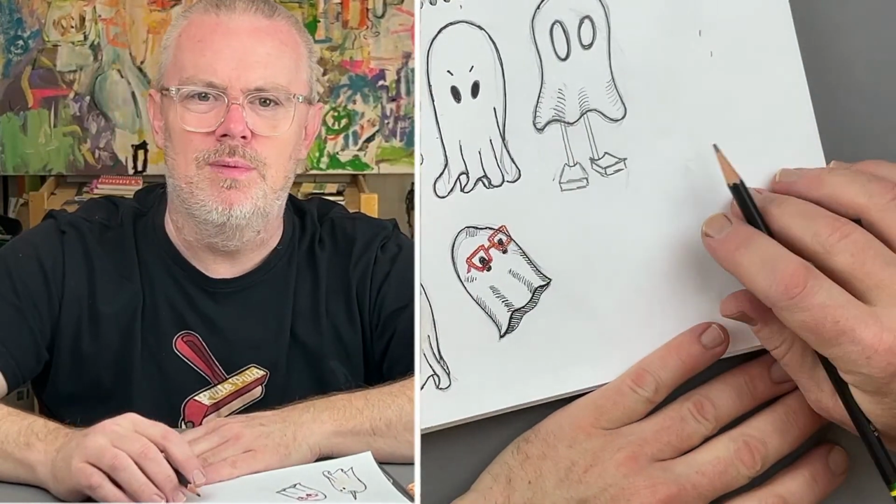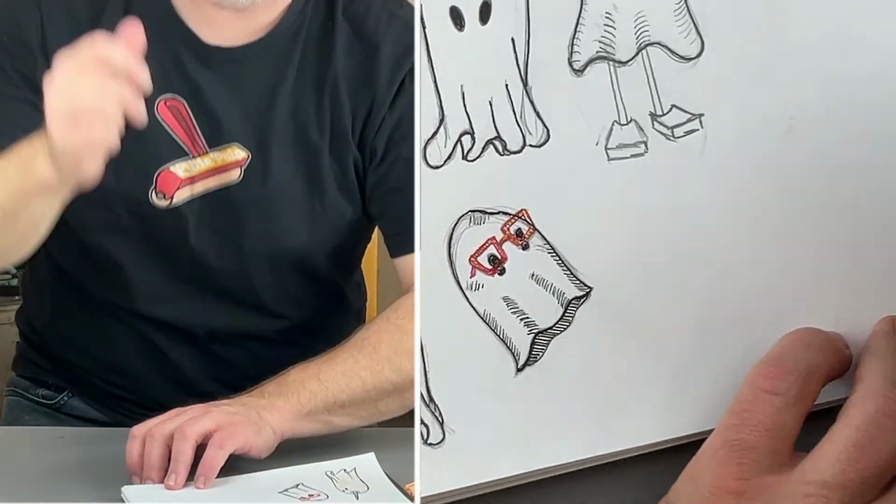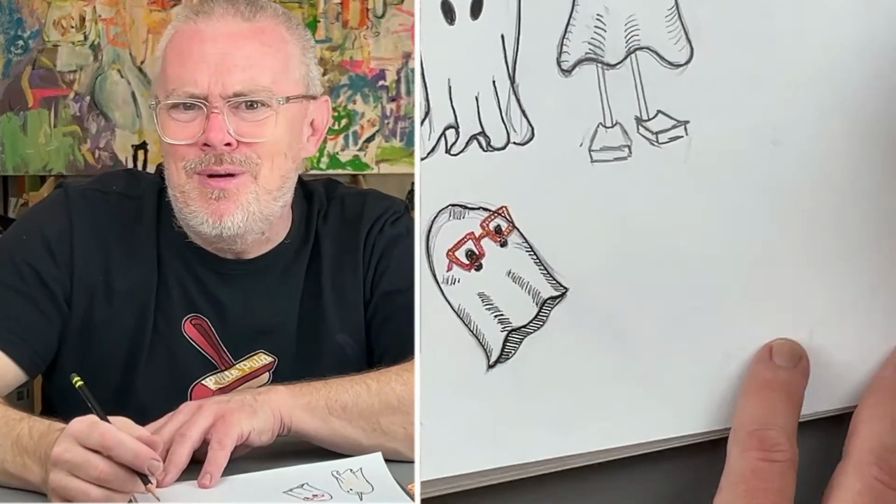I'm probably going to have to zoom in again. Sorry about that, but I'm going to do this. And besides, it's Saturday morning, it's cold outside, and you might as well just draw.